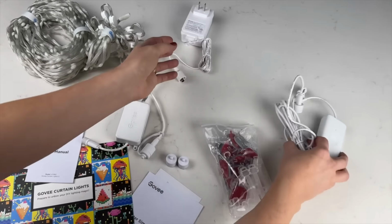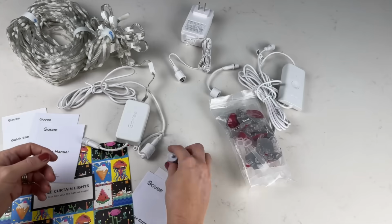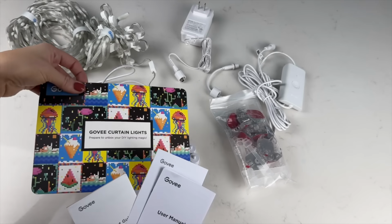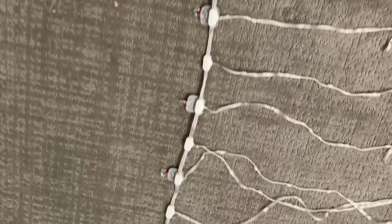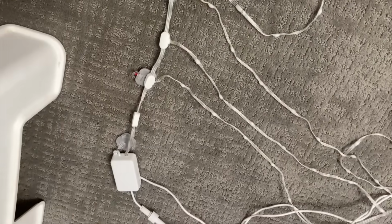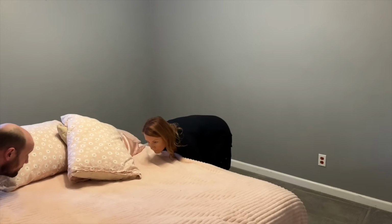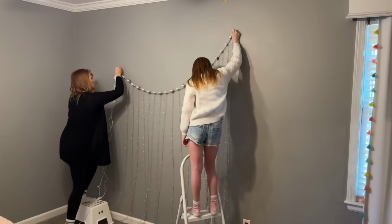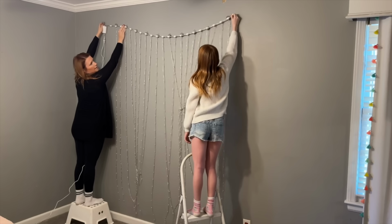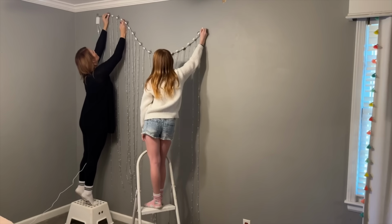Curtain lights, power adapter, control box, waterproof connector, repeater, wire adapter, hooks, plastic strap, user manual. The curtain lights are available in a wide variety of sizes to meet different needs. The largest size is best suited for outdoor use in your yard or on your garage door. The curtain lights offer versatile installation options to suit user preferences. Hooks for easy hanging on the wall or other surfaces, adhesive tape for secure attachment without damaging surfaces.